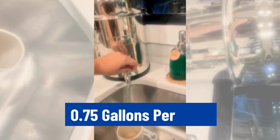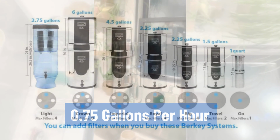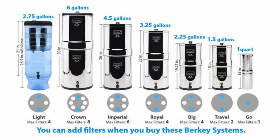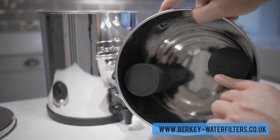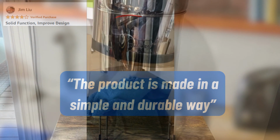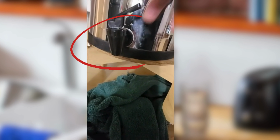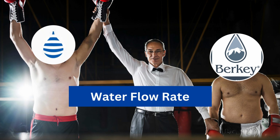Meanwhile, the flow rate of the Berkey system is 0.75 gallons of water per hour. It has a wide range of sizes to choose from that can be used with its Black Berkey elements and fluoride filters. The water chambers in the Big Berkey are constructed of stainless steel, which makes it durable, but the spigot and filter mods are still made of plastic. Clearly Filtered wins this round as it has a better water flow rate and component quality.